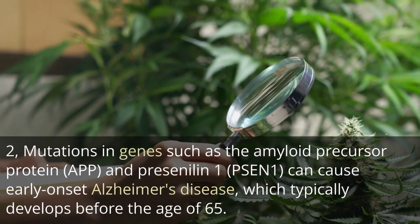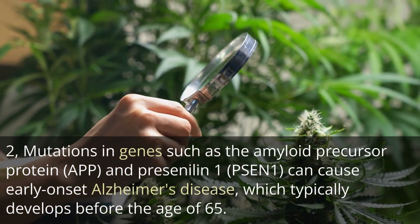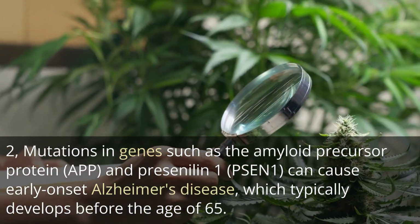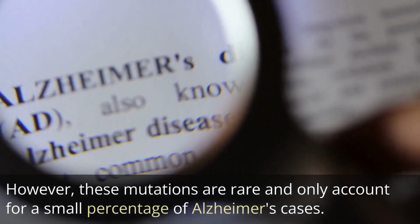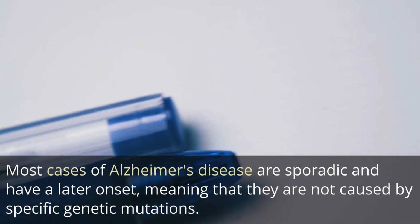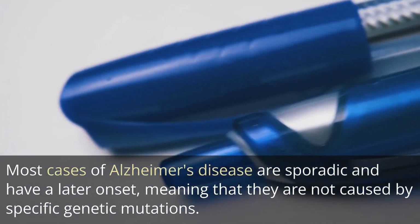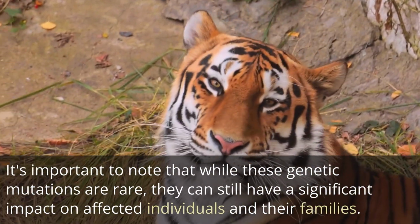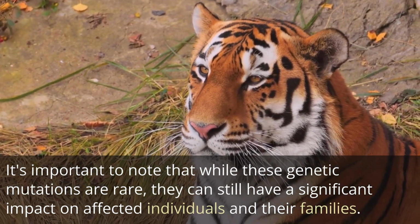2. Mutations in genes such as the amyloid precursor protein, APP, and presenilin-1, PSEN1, can cause early-onset Alzheimer's disease, which typically develops before the age of 65. However, these mutations are rare and only account for a small percentage of Alzheimer's cases. Most cases of Alzheimer's disease are sporadic and have a later onset, meaning that they are not caused by specific genetic mutations. It's important to note that while these genetic mutations are rare, they can still have a significant impact on affected individuals and their families.